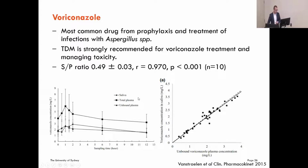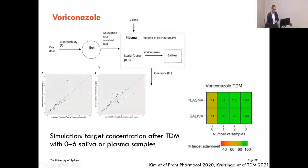There have been some studies looking at the relation between saliva and plasma. You see the concentration curves on the left and the correlation curve on the right. And this all looks quite well. Of course, numbers are still limited, 10 patients. So what we subsequently did was develop a model based on this study, including the oral administration, plasma compartment, and saliva. And that model was able to predict plasma as well as saliva samples in a similar way.